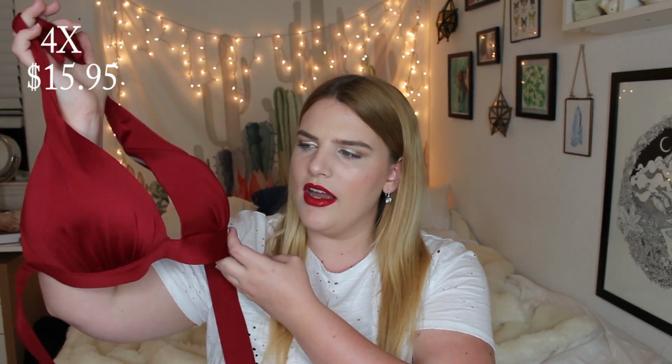The next one is this maroon wine colored bikini top, and I do like this. However, the cups just throw me off. The cups don't really make sense to me. They're just not big enough this way. Look at that. This little triangle is going to hold my boob? No.